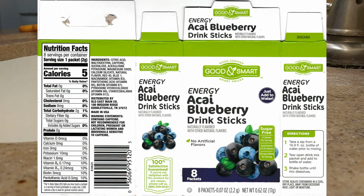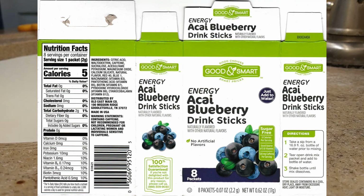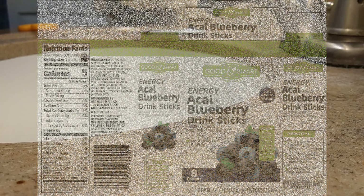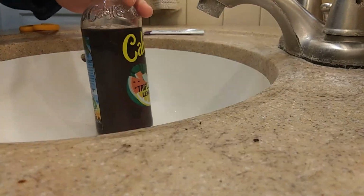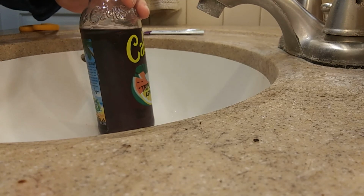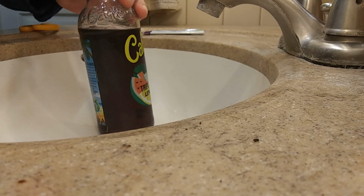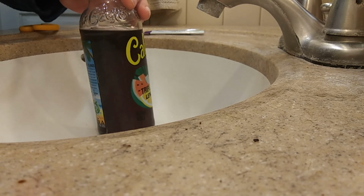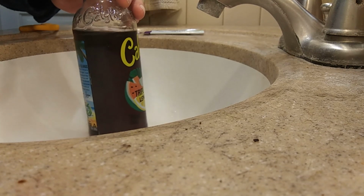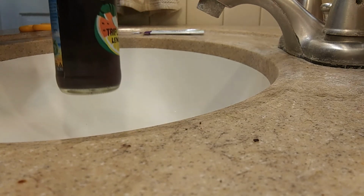Let's give it another taste just to make sure I'm tasting what I think I'm tasting. It's not terribly sweet, but it is fruity. Fruity and sweet. Not really overdone at all. Could maybe use a little more sweetness, but for an energy drink, I think this is really good.